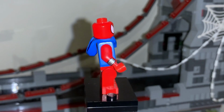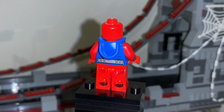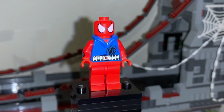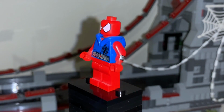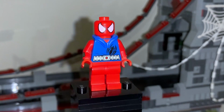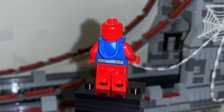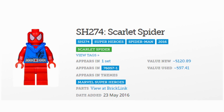The reuse of the face though is a bummer, especially since Scarlet Spider seems to be very dynamic in comics, but he also has some really cool arm printing of those 90s web shooters wristbands. Looks great. He is also a loved figure and character, clearly, because he is currently listed at being valued at over 100 NZD. That's shocking.